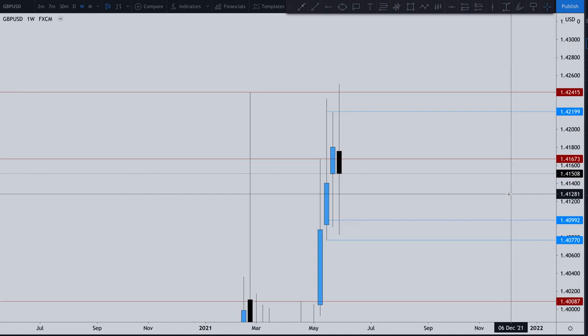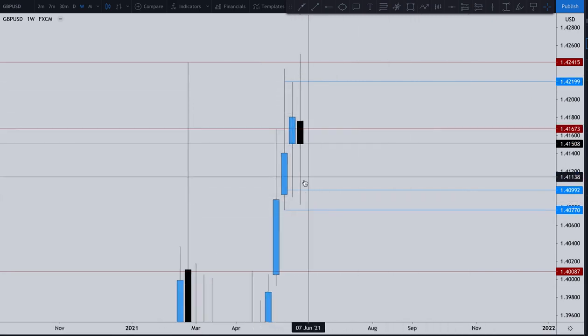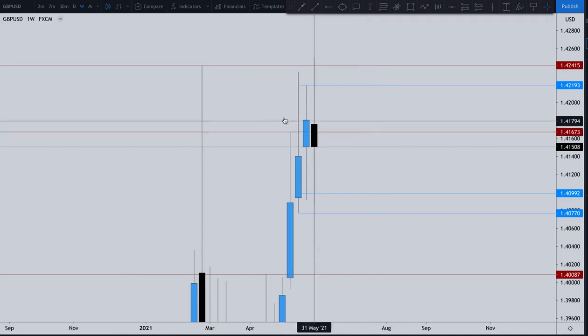Weekly closure on GU is rough. Breached the previous high and breached the previous low, so it's not an inside bar. All right, it's not an inside bar, but we are below 1.4166.